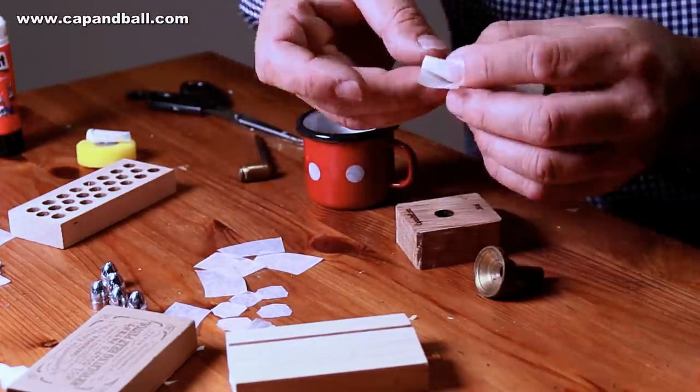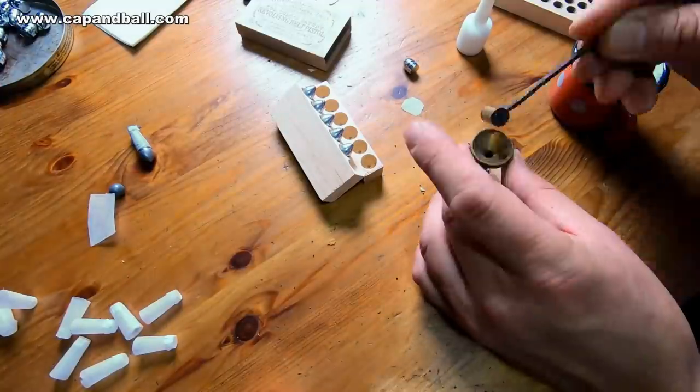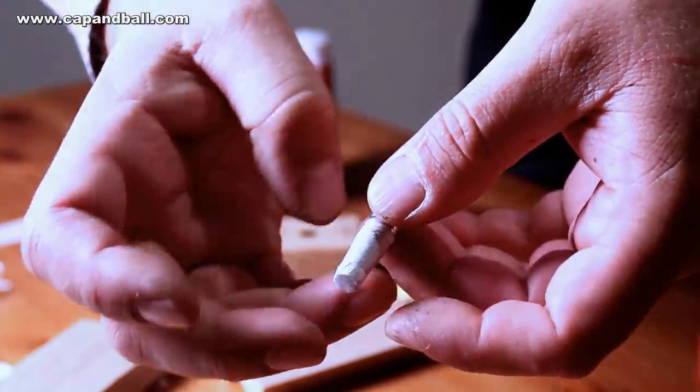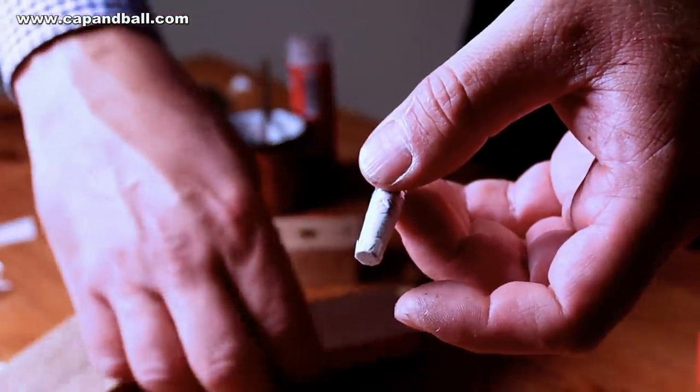After a bit of practice, you'll be able to roll a cartridge per minute. So it is quite fast. In half an hour, you'll make enough cartridges for a day of shooting.